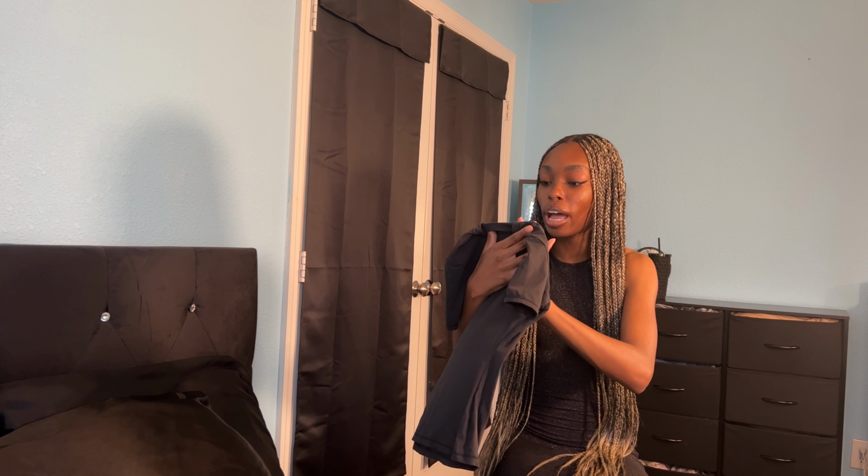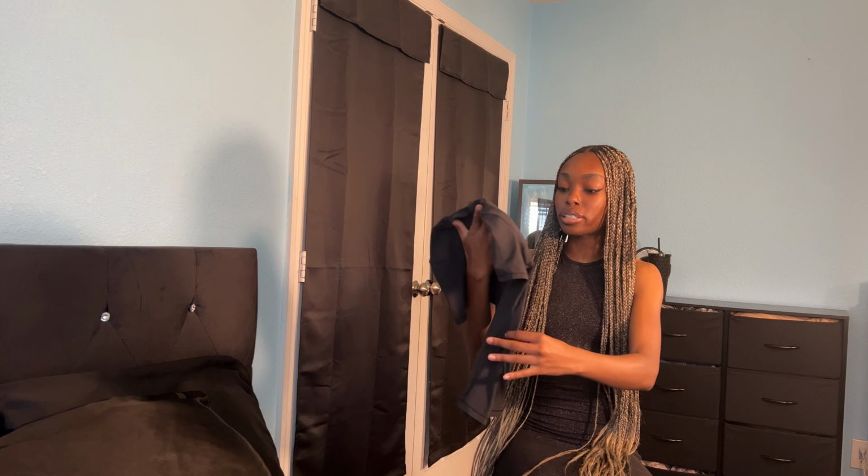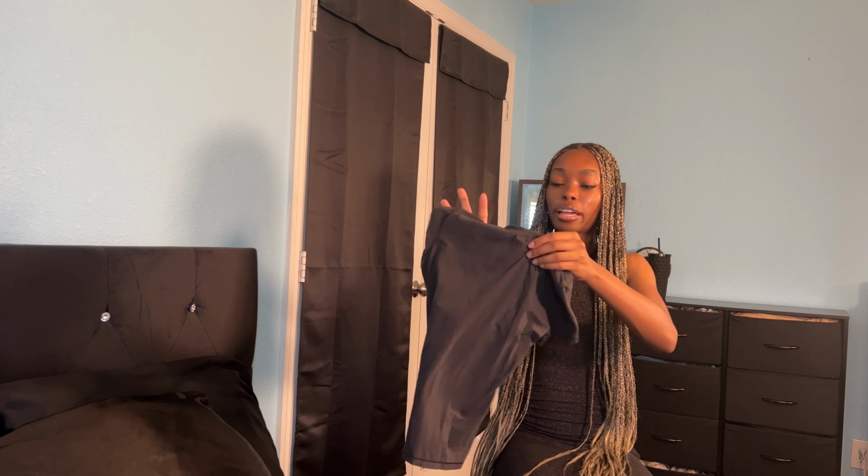This color, I think I got this in Onyx. So it kind of looks like a black wash, or almost like a mineral wash color. And I like it because around the collar there's black stitching, and it also does that around the sleeves, just some extra detail, and then it does it at the hem. It's really cute.